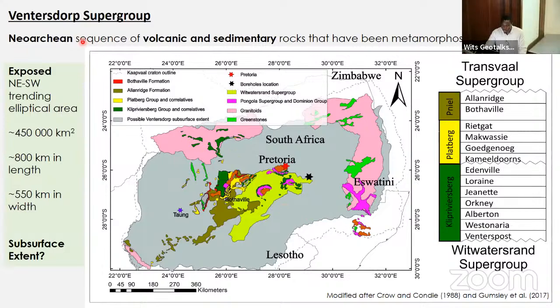So on the Ventersdorp supergroup, this is a Neoarchean sequence of about generally 2.7 billion years. However, we're going to look into the age of this supergroup. It comprises volcanic and sedimentary rocks that have been metamorphosed to greenschist. It is subdivided into the basal Klipriviersberg group. That is the VCR, the Ventersdorp Contact Reef, where it overlies the Witwatersrand supergroup.